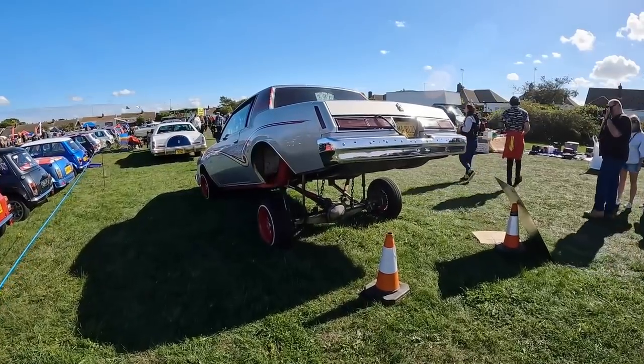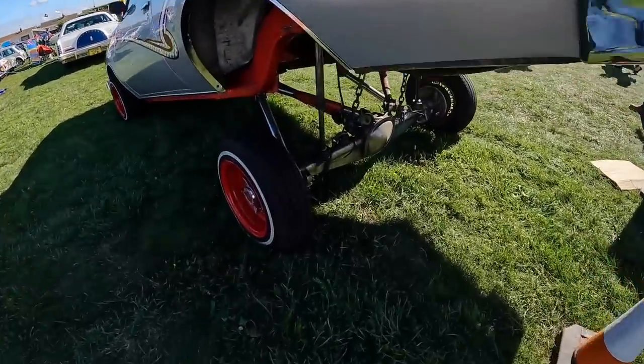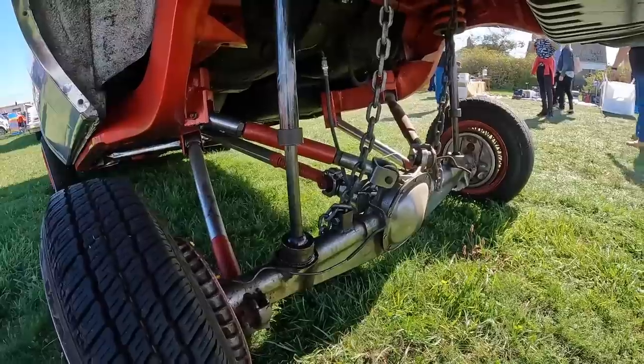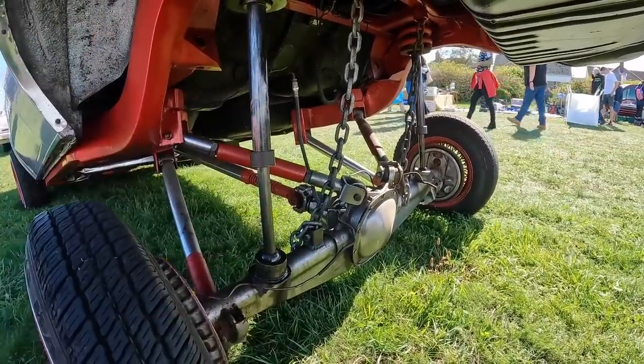Well, this thing's mad. Some sort of American car, not sure what it is, but it's obviously on hydraulic suspension, all jacked up so we can see the rear axle. Loving the chains to stop it going up too far.